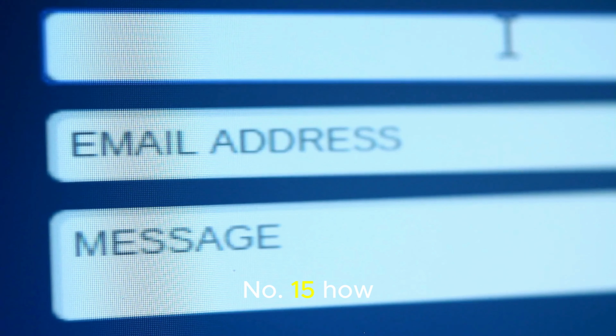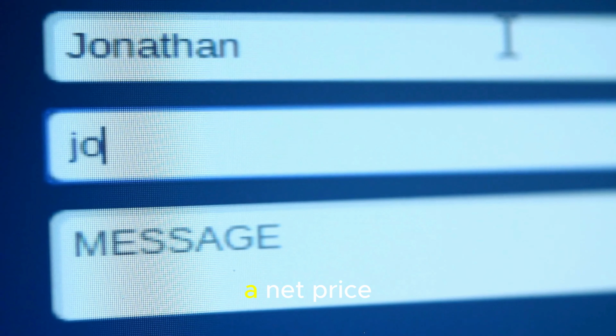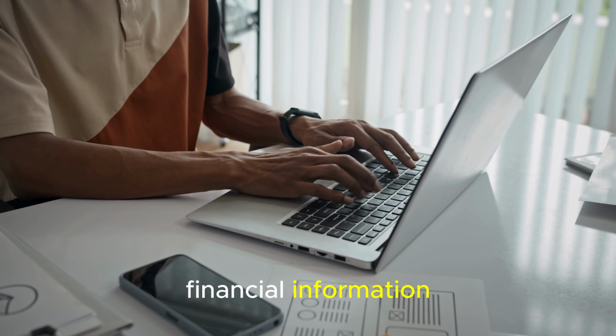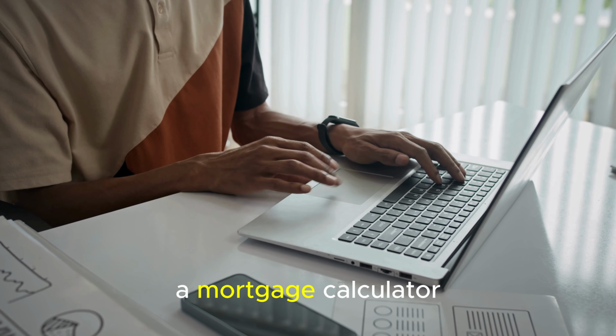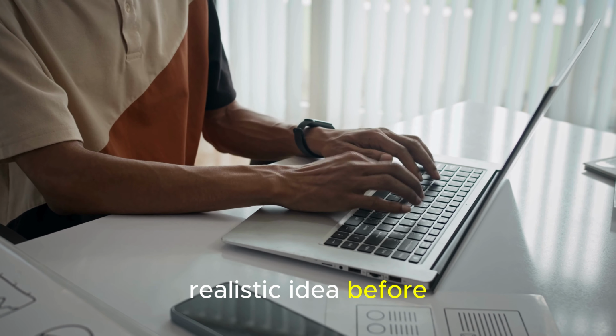Number 15. How to estimate your real tuition cost. Most colleges have a net price calculator on their website. You enter your financial information, and it estimates what you'd actually pay after aid. It's like using a mortgage calculator before buying a house. You get a realistic idea before committing.